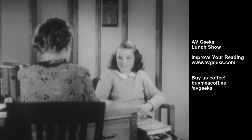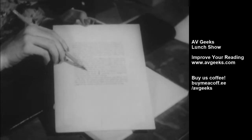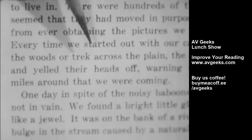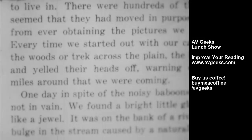Well, sometimes the meaning of a difficult word can be guessed from the context. That is, the phrase or the sentence in which the word is used. But if the context doesn't give you any clue to the meaning, you shouldn't go on without looking up the word in the dictionary and finding out what it means.